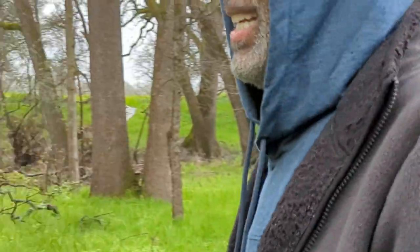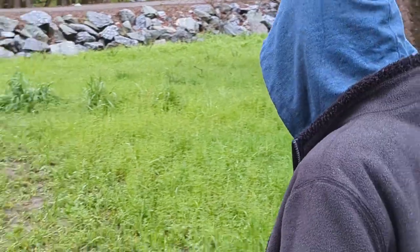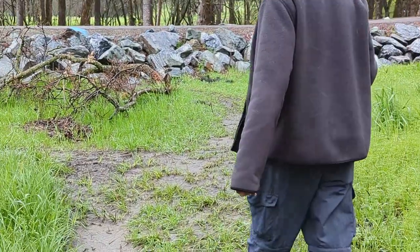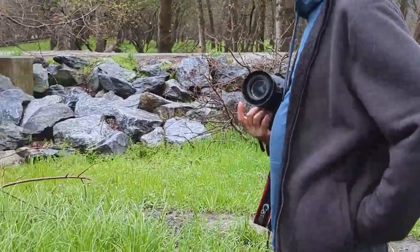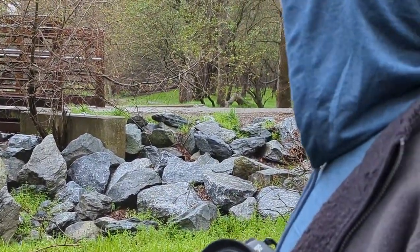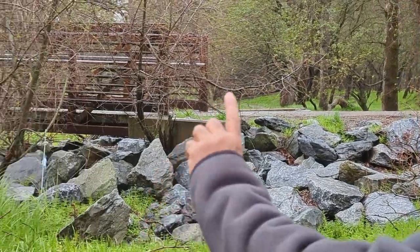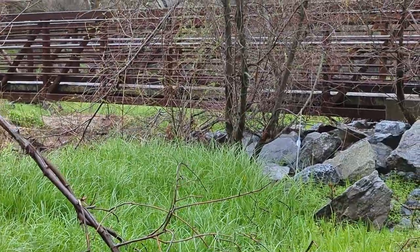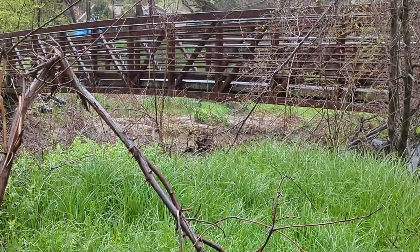So let's head back this way. If you don't mind, watch your step. There's a broken little tree branch here, which is kind of interesting right there. So we're going to go over closer to it and take a few pictures.